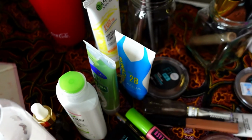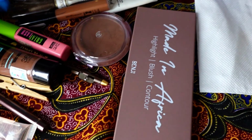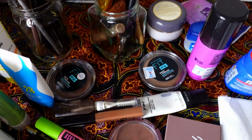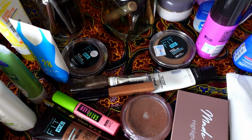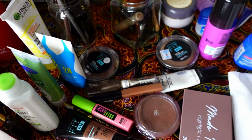So now I want to go ahead and clean up the mess that I created earlier on when I was filming the live. So this is the huge mess I want to put away. I just feel like whenever I'm in a cluttered space, I can't really think properly. I can't really achieve what I need to do properly. So I want to put all this away.